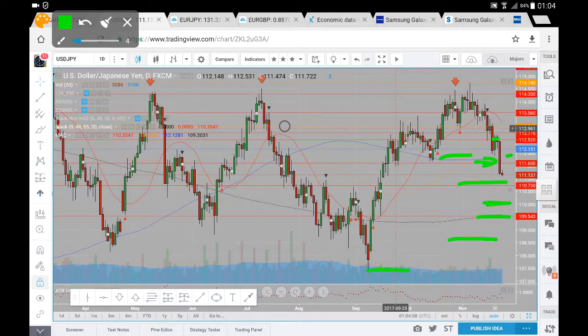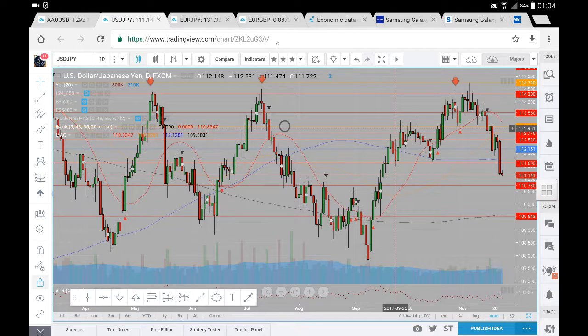110.73 we would expect to be the far end of the range, and 112.15 to the upside would be the far end of the range to the upside. That should wrap up the US dollar Japanese yen analysis.